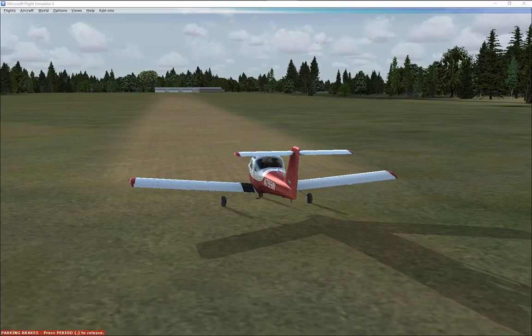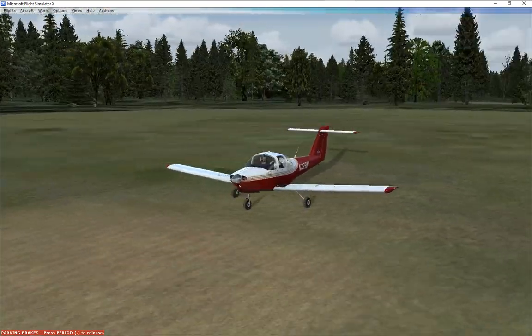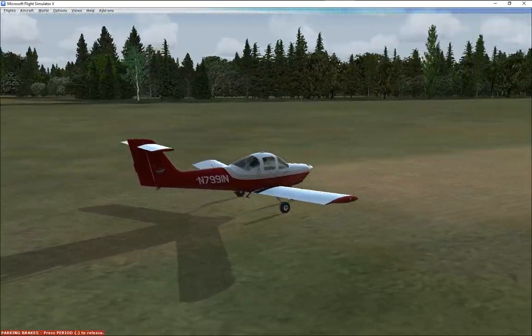Alright, I'm back to town dog and I'm trying to do another flight today. I'm in my little Alabeo, I believe it is, Tomahawk PA-38. This flies a little strange, but I'm gonna fly it anyway.